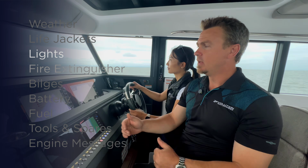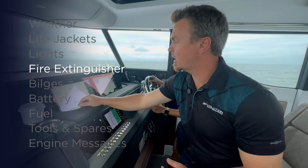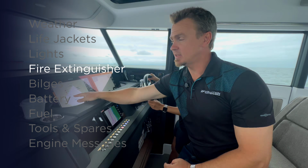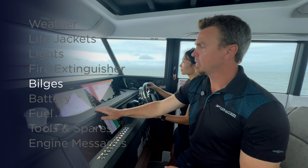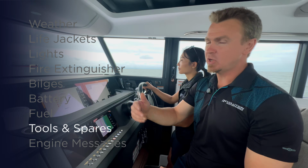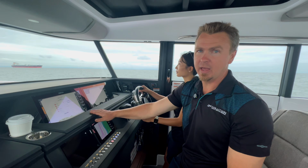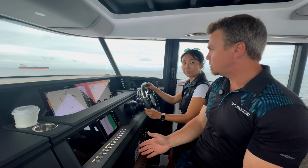So check on that. Fire extinguishers. Yes, we definitely have our fire extinguishers on board. We've checked those. Next on the list is bilge pumps. We've checked that. And then we have battery and fuel, tools and supplies, and we've checked for any engine messages. So yes, the batteries are working. They were not flat. We didn't have any issues with them.